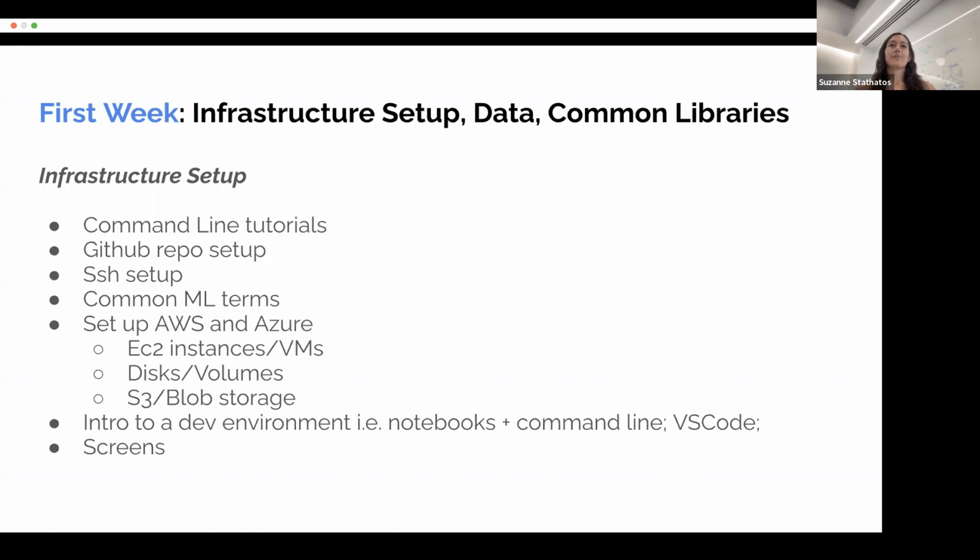Like to get it for free? No, for the summer school. So they gave us credits, they gave us money. And we said, okay, great, we have this money, now we need GPUs.